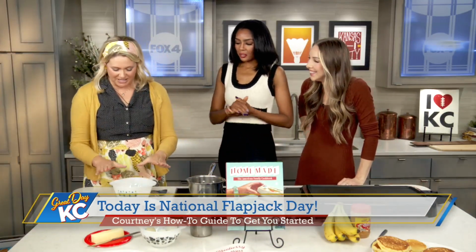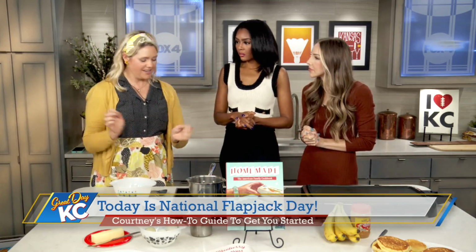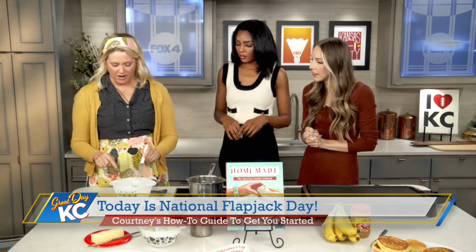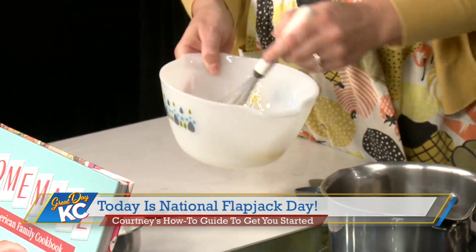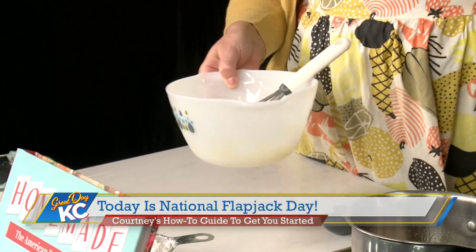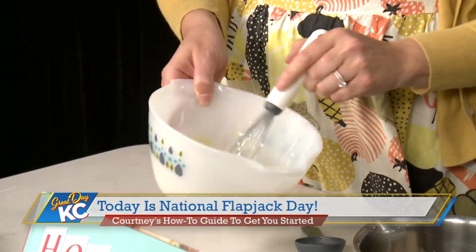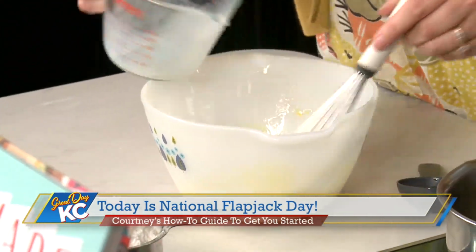And I'm going to teach you a little tip that I have in my cookbook. I'm calling it the Courtney method. You mix the oil and the egg together and it emulsifies and makes it really, really smooth. And you can do this when you don't want to overmix your batter, like brownies, muffins, pancakes. So we're going to do that step first. Then we add the milk, 2/3 cup.